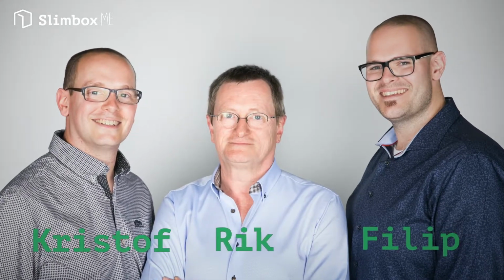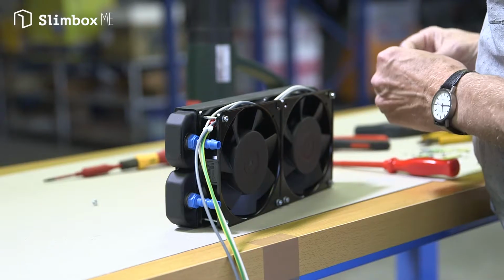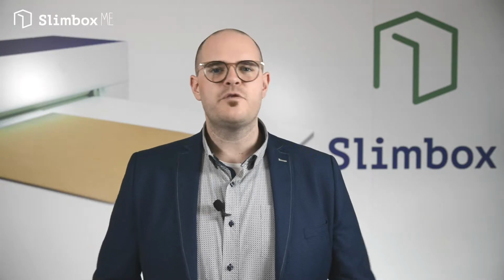In 2015, my father Rick came to me and my brother Christoph, frustrated about the fact that he could never find the right size box in order to pack odd size goods in his printing business. With his technical background, he now wanted to build a machine that could cut perfectly fitted packaging. We immediately saw the potential for millions of customers all over the world.